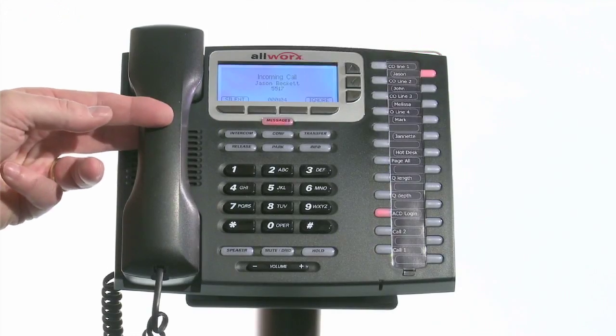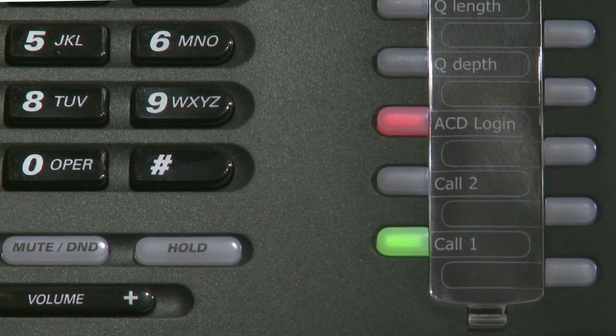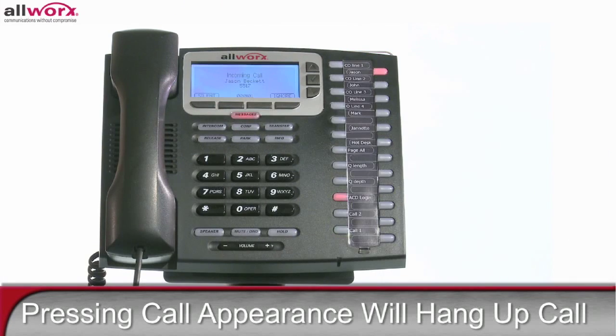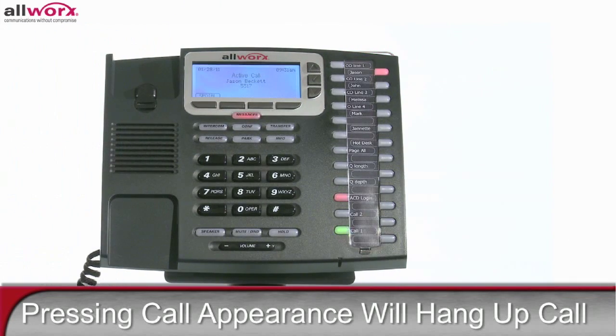You can answer a call by either lifting the handset, or if you want to answer on the headset or speakerphone, select the line button that is flashing. A word of caution is needed here. If your phone is programmed to automatically answer an incoming call when you lift the handset, mistakenly pressing the call appearance button once you have already answered the call will hang up the call you just answered.